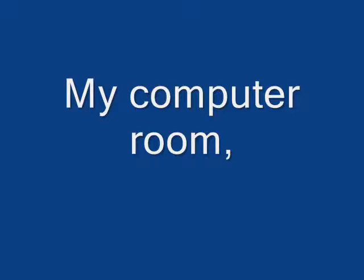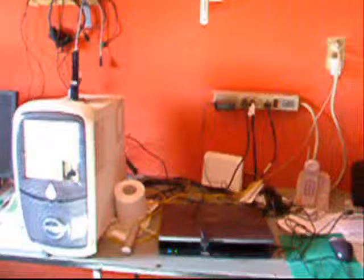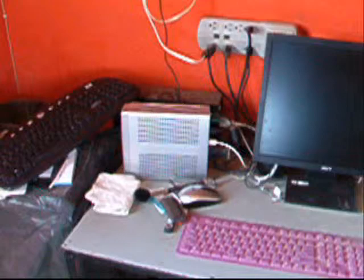And then we computer room, where I have all my computer stuff, printer, laptop, tower, and my little computer that Gene gave me, but right now I can't get it to boot up, so I have to take it back to him this next month and see if he can fix it.